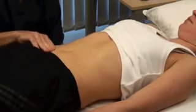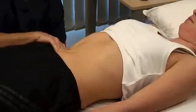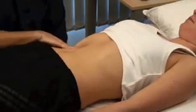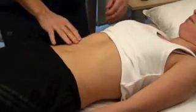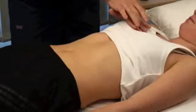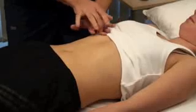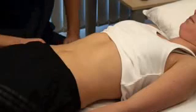Now can you take some deep breaths in and out? Feel for the edge of the liver as it descends during inspiration. Start in the right iliac fossa and work superiorly by 1 centimeter at a time. If the liver is palpable, describe the characteristics of the liver and its edge. Locate the upper border of the liver by percussing down from the 5th intercostal space in the midclavicular line. Measure the distance in centimeters from the upper border of dullness to the liver edge.